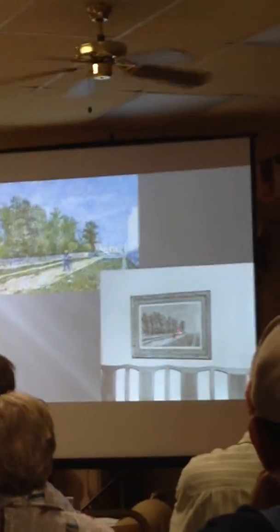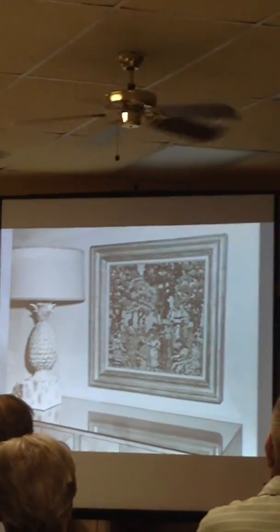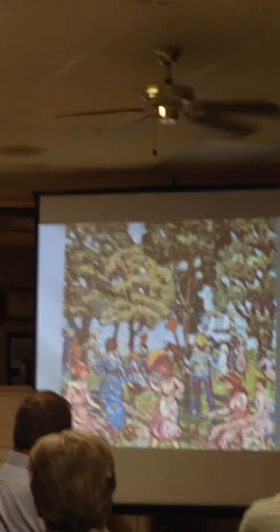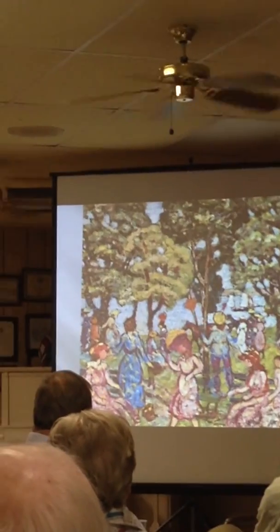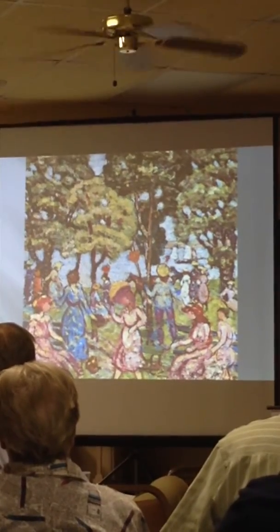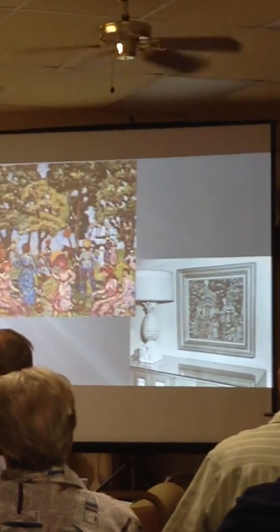That was so Jacqueline Kennedy would walk in there, and that'd be the first thing she'd see. Also in that bedroom, decorated for her, was a piece by Maurice Prendergast, who was an early American Impressionist, and he lived in Boston. And so that was kind of a good connection because of the Boston connection. And this is called Summer Day in the Park, and it was painted about 1920. This was from a private collection in Fort Worth.